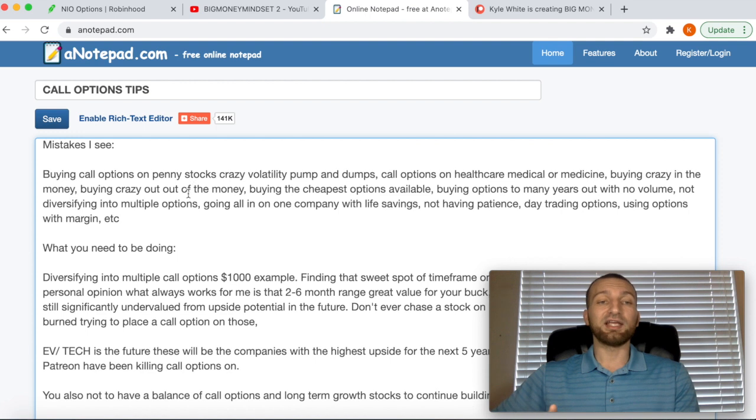Not diversifying into multiple options. This is a big one. I see a lot of people just going all in on one company with their life savings. This is another way to just get absolutely ripped to shreds inside of call options.